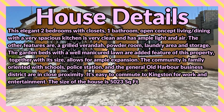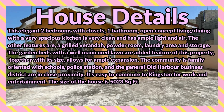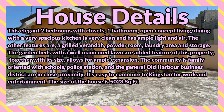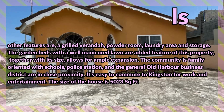The garden beds with a well manicured lawn are an added feature of this property, together with its size allows for ample expansion. The community is family oriented with schools, police station and the general Old Harbour business district in close proximity. It is easy to commute to Kingston for work and entertainment. The size of the lot is 5,023 square feet.